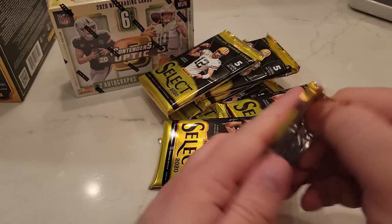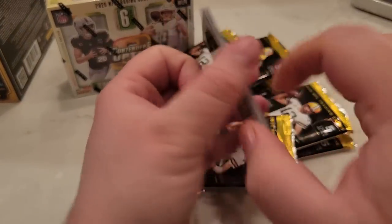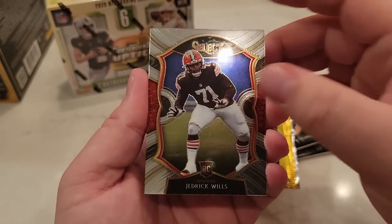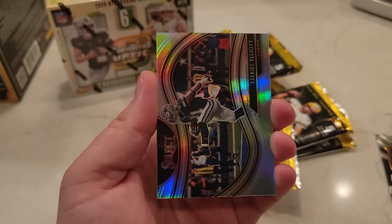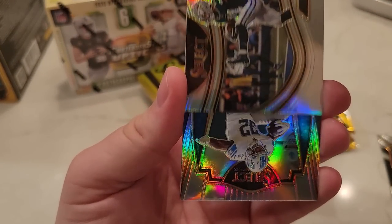Zeke. What was that Antonio numbered out of? 199. 007. There we go. Nice little rookie lineman there. Jacob Eason base. Yo, field level. Ezekiel Elliott. Oh, nice. I got to sleeve it.